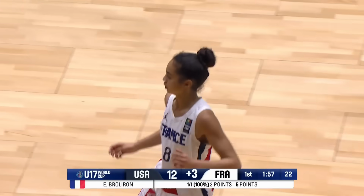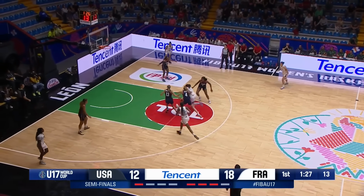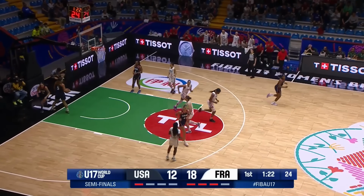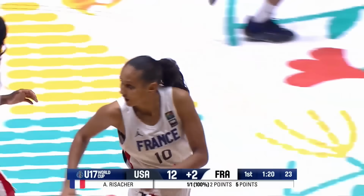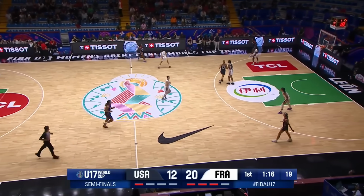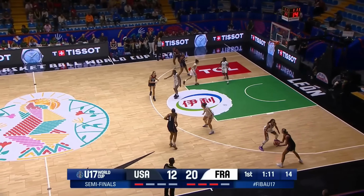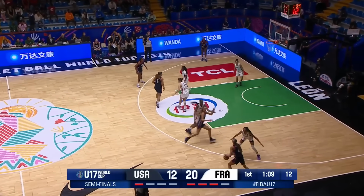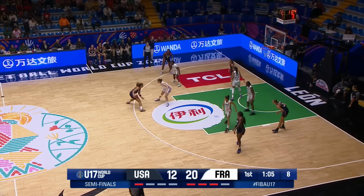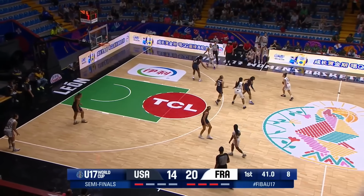Rolleron for 3 and have all 5 back on defense. Bjorn hits a screen as there's a drive to the bucket. Up for 2. It was a no-look layup. Risa Shea for 2. Yeah, the reigning U16 Euro Championship MVP is coming up big in this semi-final. And one thing to note is that at the beginning of this World Cup, they did have a top prospects list, and Risa Shea was listed as number 1.